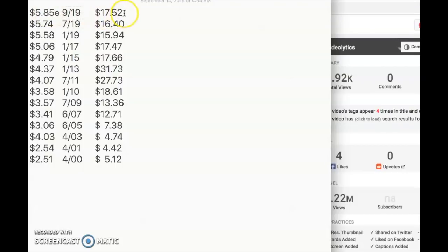What does an ounce of silver cost today? $17.52. What did an ounce of silver cost in the year 2000? $5.12. So while a Big Mac has gone from $2.51 to $5.85, silver has gone from about $5 up to $17.50 as of today. So I thought we would calculate the silver to Big Mac index. How many Big Macs does an ounce of silver buy?